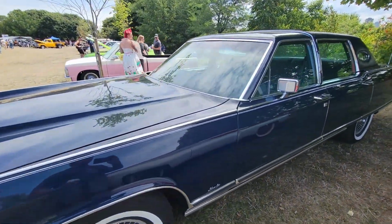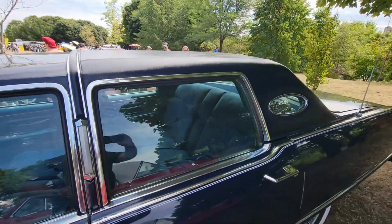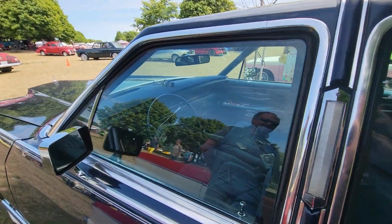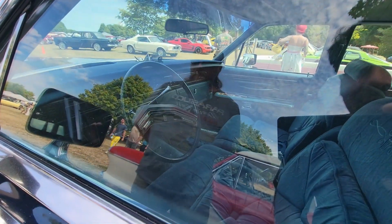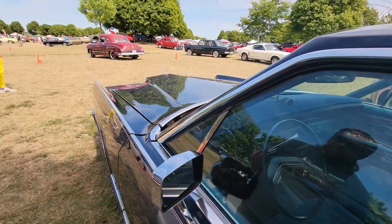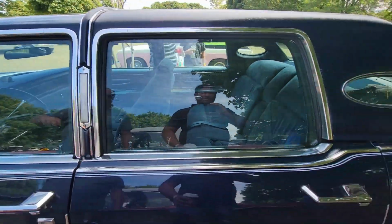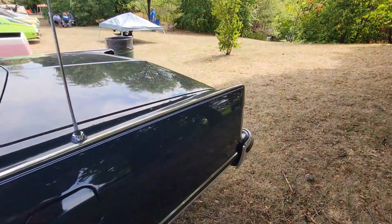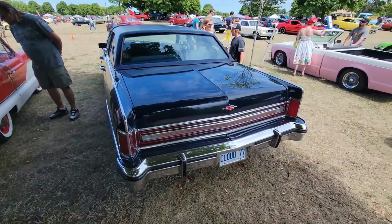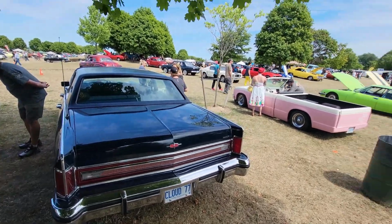Absolutely gorgeous paint color. Oh my goodness. Look at the roof. Wow. That interior. Lazy Boy style interior. This is where you brought your living room with you. Yep. Take a look at that beautiful hood. Miles. Gotta love it. Let's take a look at the back. Absolutely gorgeous.